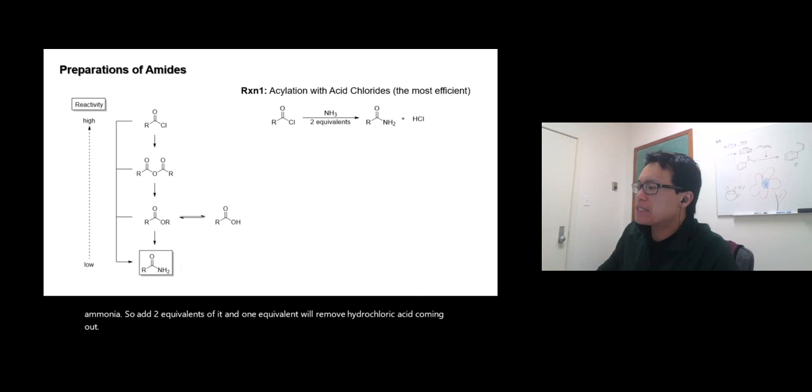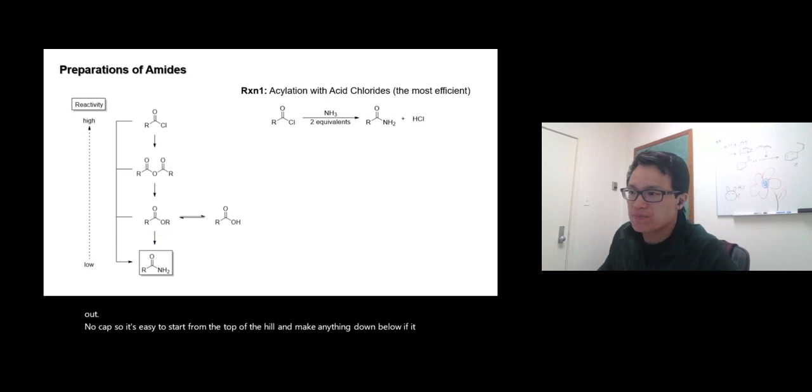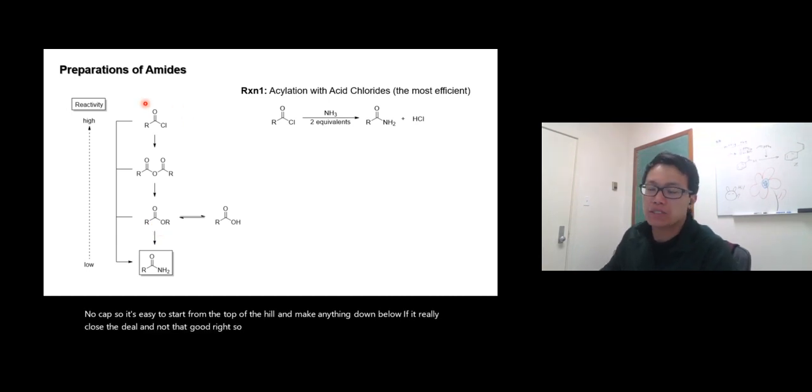Okay, so it's easy to start from the top of the hill and make anything down below. If it's really close, the yield is not that good. All right, so usually starting from the acid chloride is the best way.